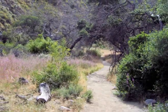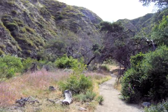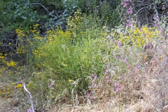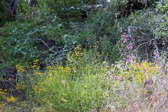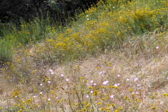And this is a quite nice, well-maintained trail, starting on up Placerita Canyon. And along the slopes on the sides of the canyon, we found some wildflowers still in bloom. And all of this, of course, adds to the beauty of this very nice canyon.